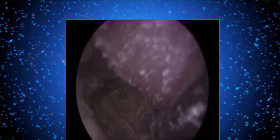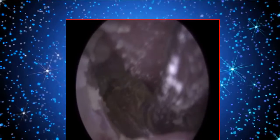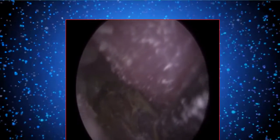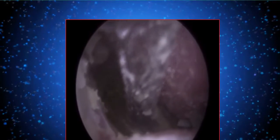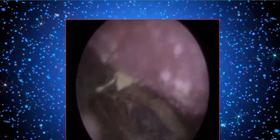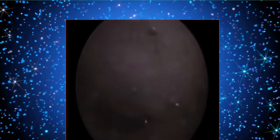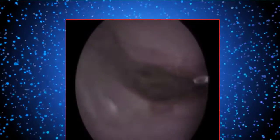Just using a fine end, just had to bring this forward. You can see it's a bit squidgy. I'm not getting the right suction grip, and just the fine ends is kind of imprinting within the soft gooey wax. And actually, initially that ear hook lodged this wax further in. So just using some sodium bicarbonate drops.